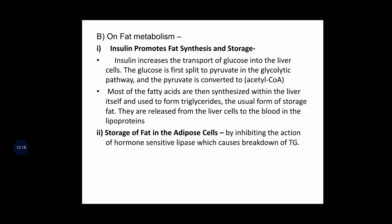So the fat is stored in the adipose cells by inhibiting the action of the hormone sensitive lipase. We will inhibit the hormone sensitive lipase, which causes the breakdown of the triglyceride. So if we inhibit the hormone sensitive lipase, then what will happen? The storage of the fat in the adipose cells will happen. So this promotes the fat synthesis and the storage.